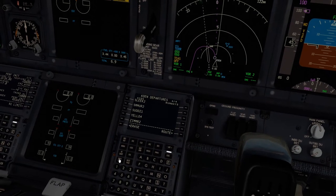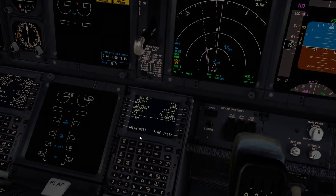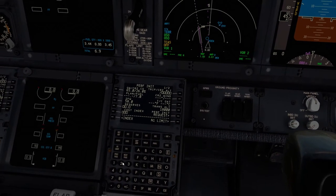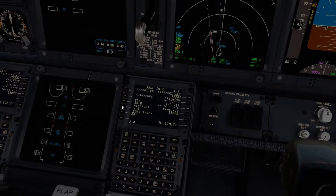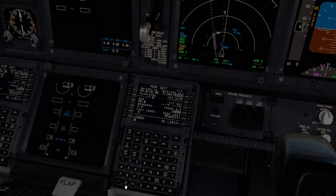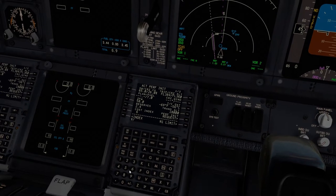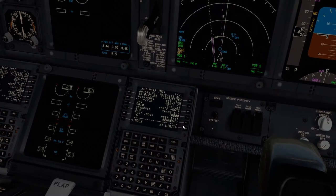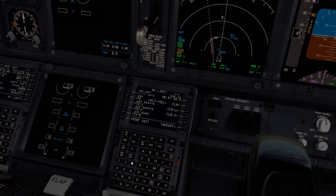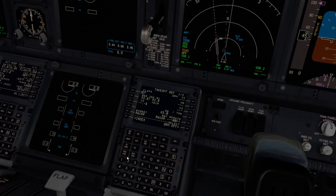Six right. So to departure with the intersection. Contact 58, 2.4. Cost index 6. Flight level 360. The wind is 9 knots with 7.3. Seven tons of fuel. The rate temperature. Flaps 5 for departure.